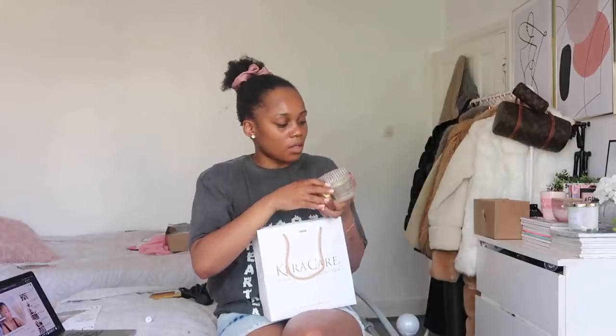It smells really good. And then we have the Keracare Natural Textures Deep Moisturizing Mask. So I think I'm gonna use this after I've shampooed my hair. So then they sent me the Keracare Natural Textures Leave-In Conditioner. So yeah, I'll probably actually put this on after I finish doing everything.